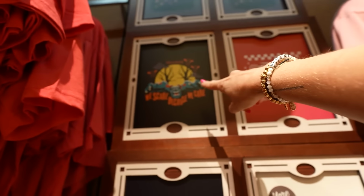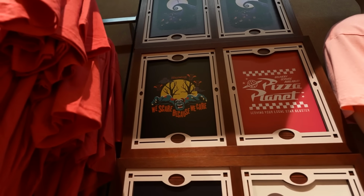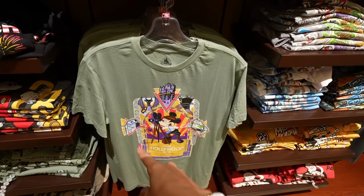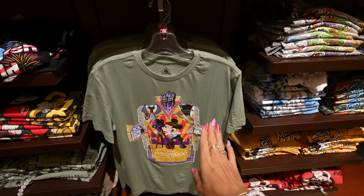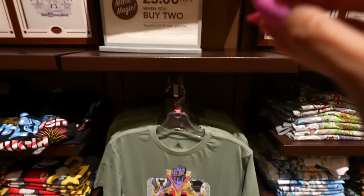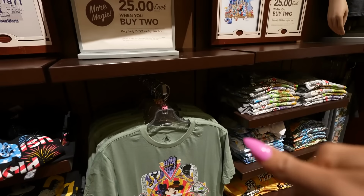Hollywood Studios Monsters, Inc. Muppets isn't even cold yet. How dare you? Okay, not Halloween, but I really like this specific Hollywood Studios t-shirt. I feel like oftentimes recently park merch has become like ubiquitous everywhere all the same. So I like that there's something specific to Hollywood Studios.